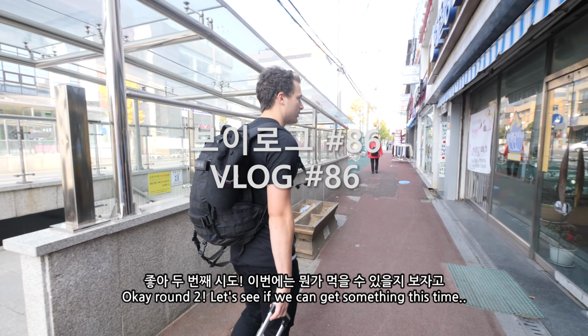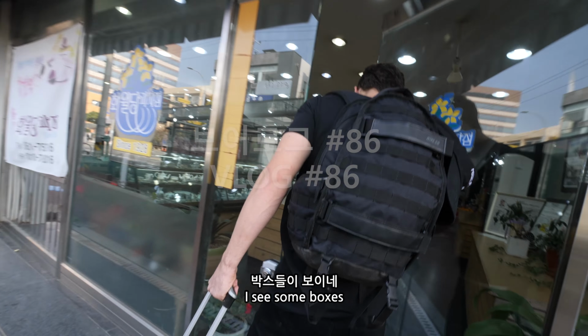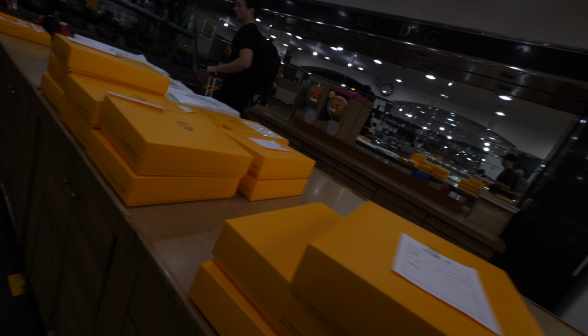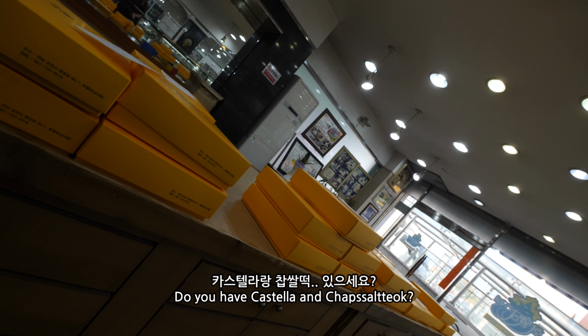Just go to that bakery. Let's go to the bakery. Okay, round two. Let's see if we can get something this time. I see some boxes. I see a lot of reserve boxes. Castella and chapsai dok. Yes. This is it?